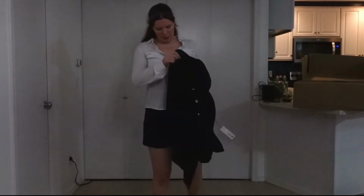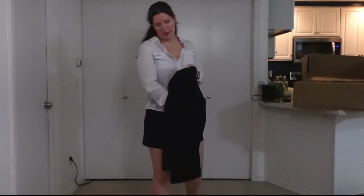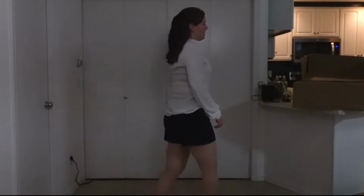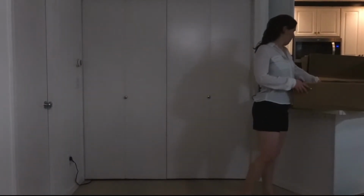These Chloe shorts are slowly loosening up, but we're just not gonna get there. And I can guarantee you, I'm not gonna be dropping down another dress size anytime soon.